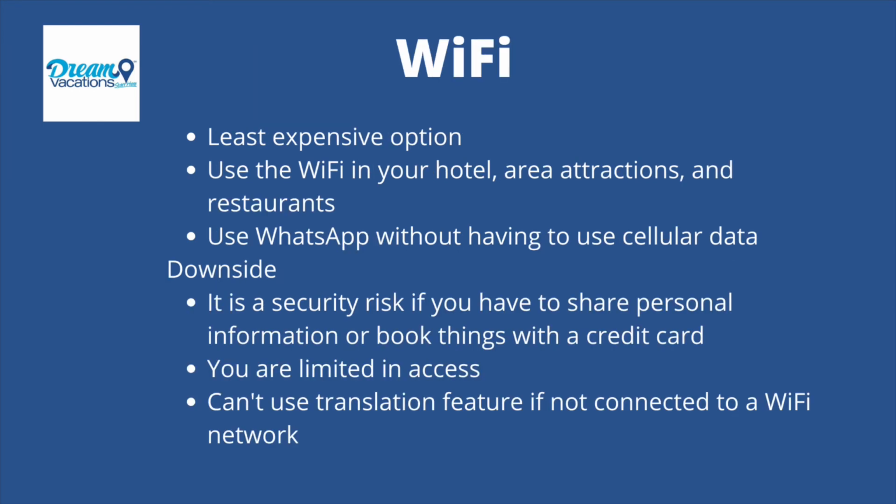The least expensive option is just using Wi-Fi. This option will cost you nothing or pretty close to it. It's likely your hotel and many of the attractions and restaurants you want to visit have free Wi-Fi. You will be able to communicate with the many businesses that use WhatsApp without having to use cell data. If you want to ensure you won't be charged for using data, you'll want to turn it off on your phone. Just be careful when using free Wi-Fi, as you don't want to share personal information on a public network, which can be hard if you need to book things with a credit card.